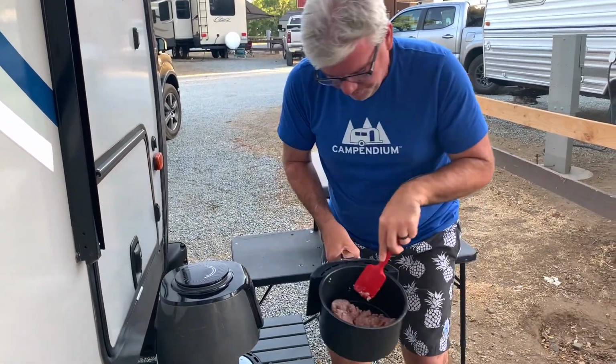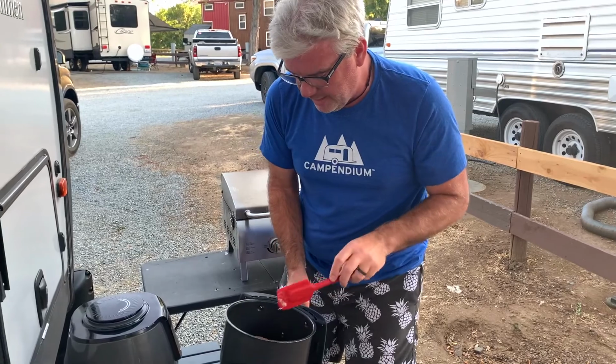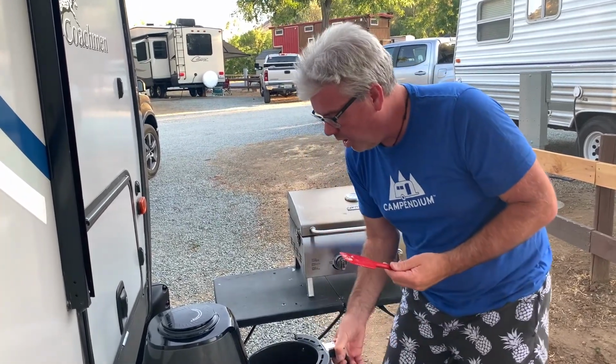Well, the RV's working really hard. I've got, kind of just like a mush there. And the air fryer, I heated up to 400 degrees. I got it preheated. I'm just going to put this in and let it start to cook. And I'm going to just keep checking it and breaking it up, just like I would do if I was cooking it on the stove.